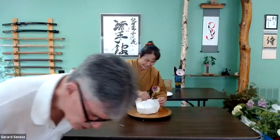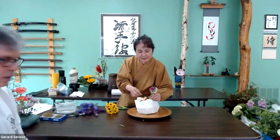Okay, so this is a modern style. You have a pin frog in there? Yeah, so she has a small little pin frog in there, but it's a small container, so you don't want to overdo it. You don't want to put a big bouquet of flowers in a small container in this kind of style.